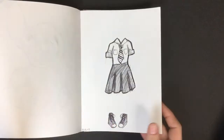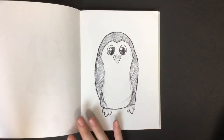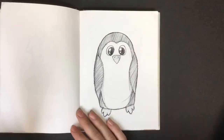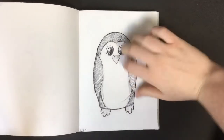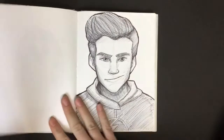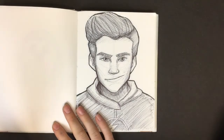I don't like this one. You know, I did a lot of very short drawings this month. Okay, my sister wanted me to draw a penguin, and I was like, there, happy? Okay.